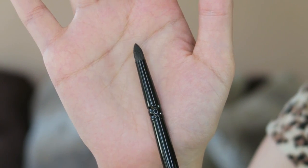I'm not entirely sure that I really need this, and I do have a little bit of buyer's remorse over this one because I think I have brushes like this already. So I'm going to use it and see if I actually think it's worth the extra money to buy a brush like this.